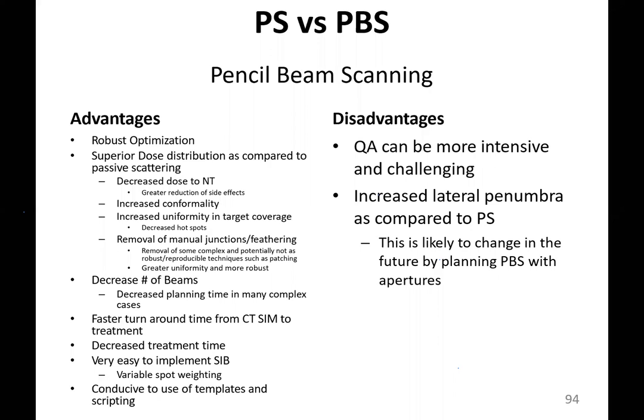Faster turnaround time from CT sim to treatment, decreased treatment time in order to reduce the time going into the room. Very easy to implement. SIB, you can do the SIB with this one because you can use variable spot weighting. It is conducive to the use of templates and scripting. There is a lot of scripting available now in the planning system, whether you are using the Varian plan or the RaySearch plan. Disadvantages: QA can be more intensive and challenging, just like IMRT. Increased lateral penumbra as compared to PS because you are using some scatter in between. This is likely to change in the future by planning PBS with apertures.